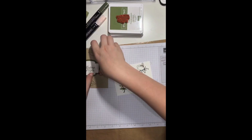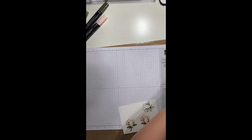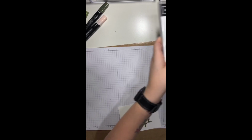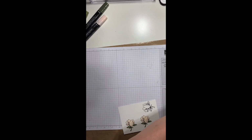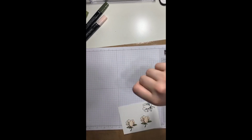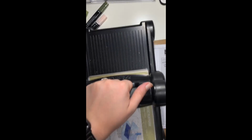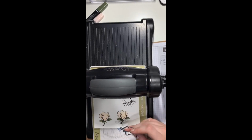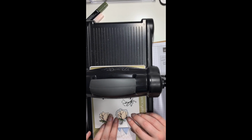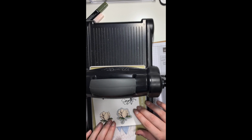Alright, the last thing we're gonna do is make some room, because we're gonna use the die cutting machine. Tomorrow, if you don't have a catalog, I can show you what our new die cutting machines are gonna look like. We cannot order them yet, even as demonstrators, not even tomorrow. But they will come to us sometime in this catalog year, and then we'll have a new die cutting machine. We'll have 2 new die cutting machines, actually, which is super exciting.